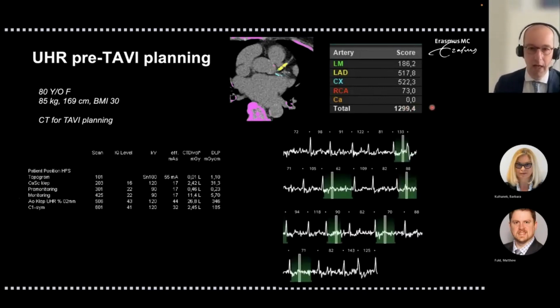And this was a difficult patient because the calcium score was sky high. It's almost 1300. And the heart rate was all over the place, very irregular, high heart rates of 133, and then dropping to 62. As you can see, it's all over the place.